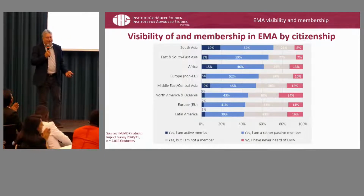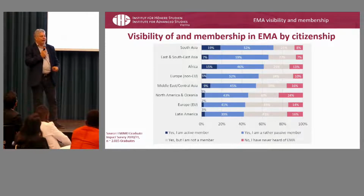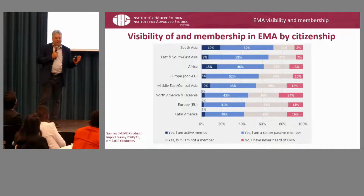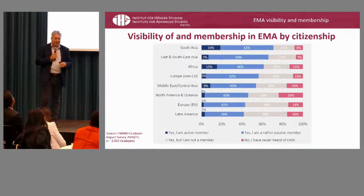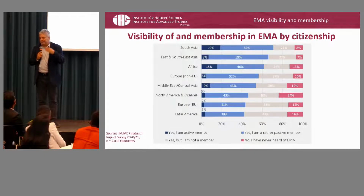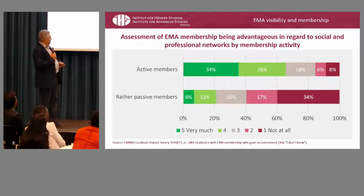But what is also there, again, is the red part. I've never heard about EMA. Then it's North America and Oceania. They are anyhow different in many things, also in motivation. Why did you apply for an Erasmus Mundus and things like that? So they participate for completely different reasons than the rest of the world. The career, the impacts, they judge completely differently than all the other continents. And here they also say the highest share, I've never heard about EMA.